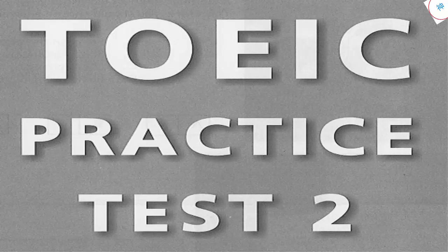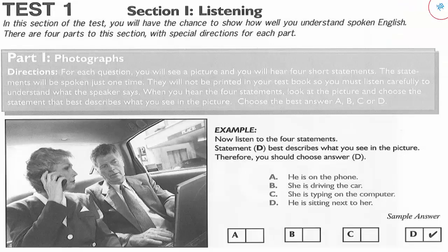Test 2. In this section of the test, you will have the chance to show how well you understand spoken English. There are 4 parts to this section, with special directions for each part. Part 1. Directions. For each question, you will see a picture and you will hear 4 short statements. The statements will be spoken just one time. They will not be printed in your test book, so you must listen carefully to understand what the speaker says.